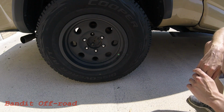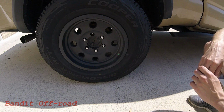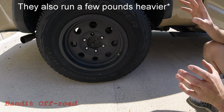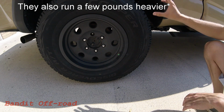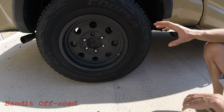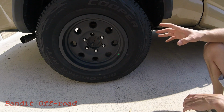Now, it is a little bit more expensive to go with an LT tire versus a passenger rated tire, but ultimately I think it's worth it. Buy once, cry once. You only need to purchase these tires once. Again, they should wear a good bit slower, but also they should be a little bit more resistant to punctures or anything like that. And ultimately, when you're out there on the trail, it is a little bit more peace of mind.